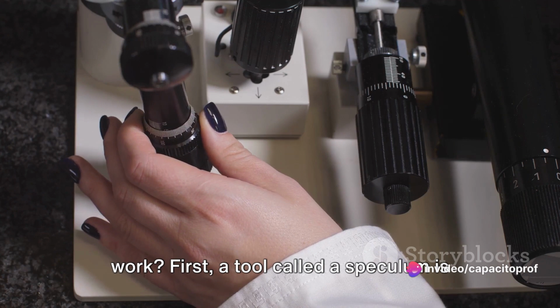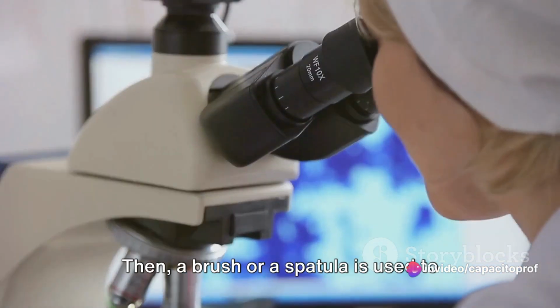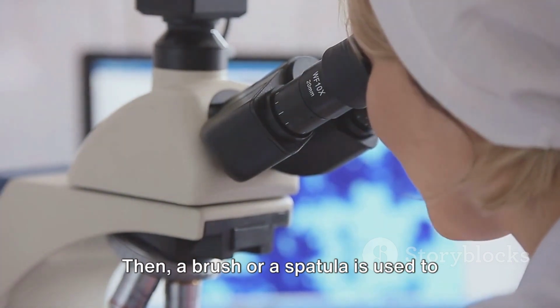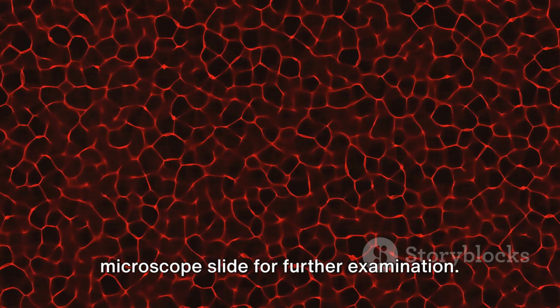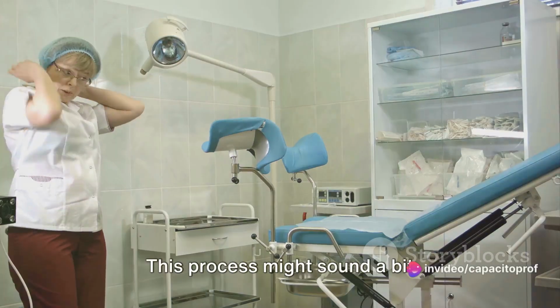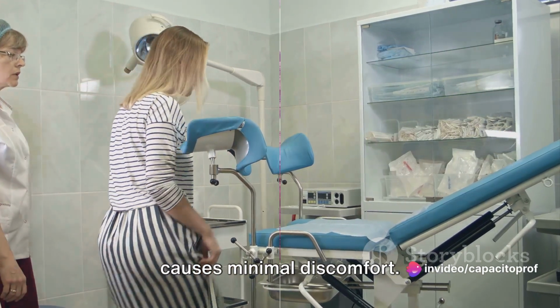First, a tool called a speculum is used to gently open the vagina, providing access to the cervix. Then, a brush or a spatula is used to collect cells from the cervix. The collected cells are then spread on a microscope slide for further examination. This process might sound a bit uncomfortable, but it's usually quick and causes minimal discomfort.